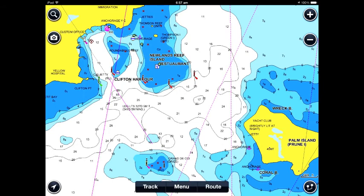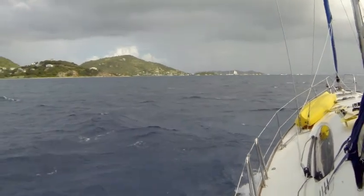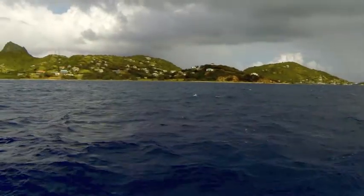And this is Navionics again. You can see Clifton Harbour's a bit of a challenge. There's a reef right in the middle of it.